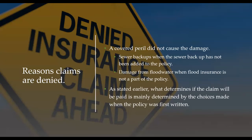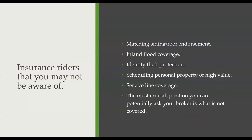If it's been a little while since you've reviewed your insurance with your current insurance broker, please do so. Ask him that all-important question, what's not covered on my policy, and are there riders that could potentially close those gaps? So what bases the fact if a claim is determined is the choices that you made at the beginning of the policy when it was first written. That's very, very important to realize.